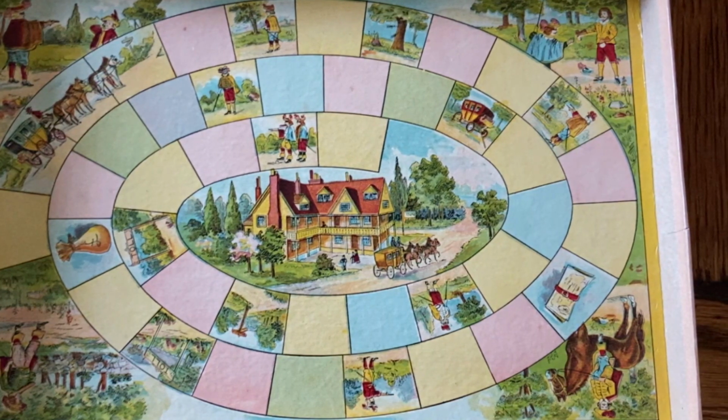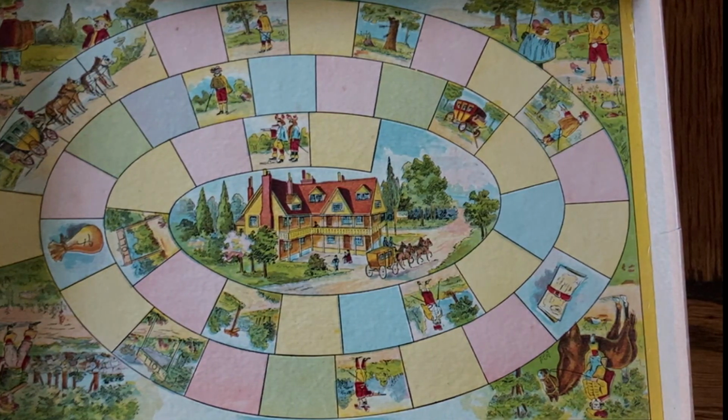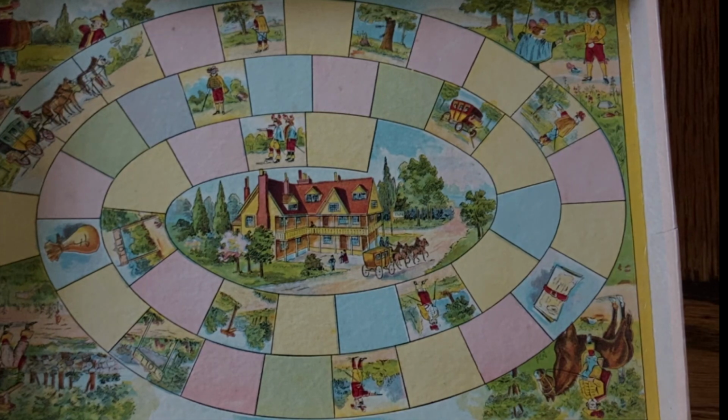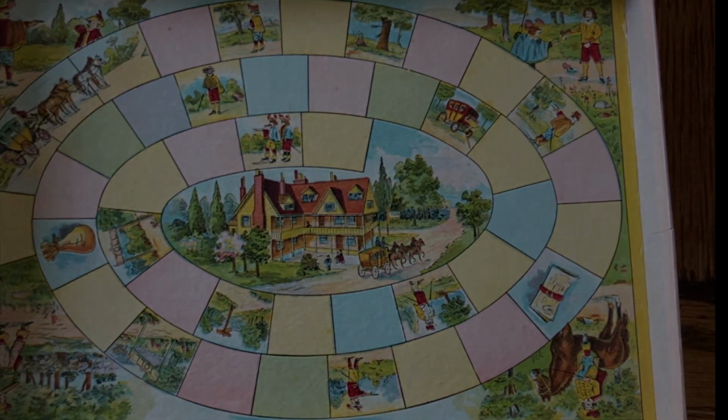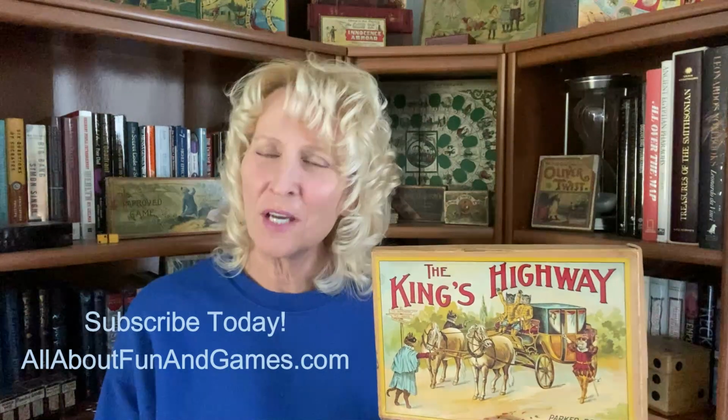Only a bit of strategy is used in the game by players, and that is adjusting plays so that their captures of the highwaymen benefits themselves more than their opponents. The art, history, and just the fact it is an old game makes it a wonderful addition to the game museum. So there was The King's Highway by Parker Brothers.